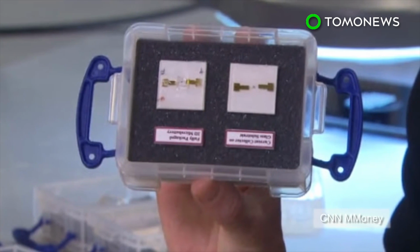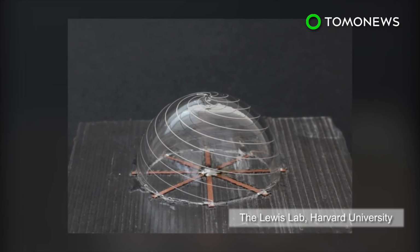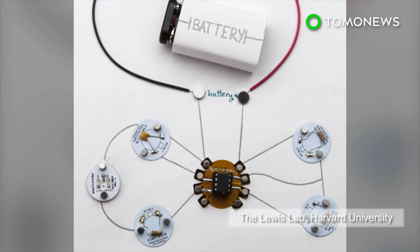The technology is still at an early stage, but the ability to print batteries and other electronics could make it possible to manufacture new kinds of small devices.